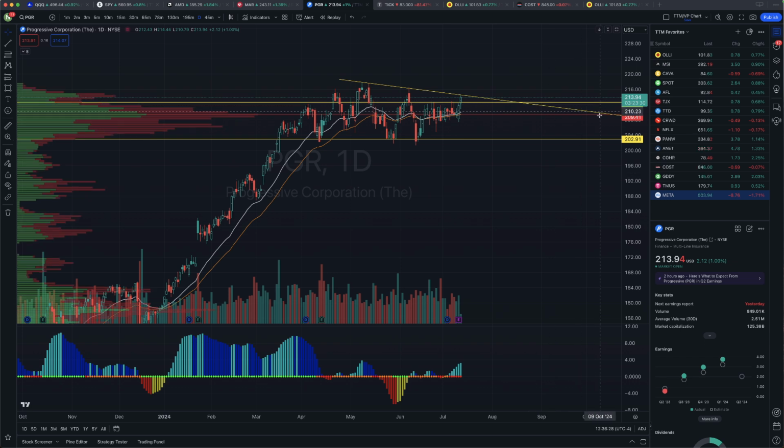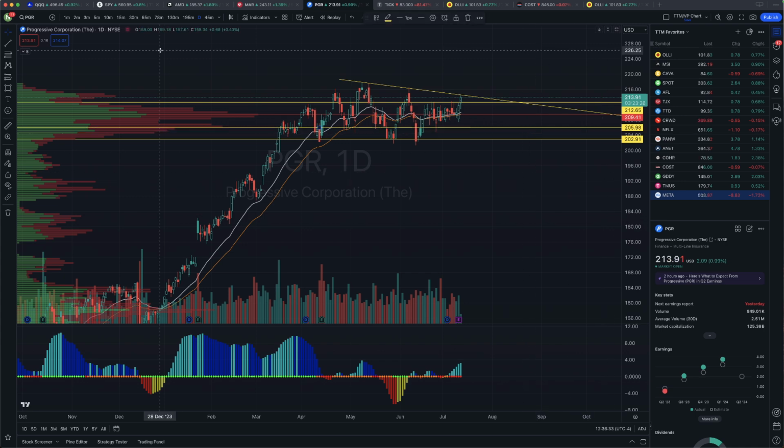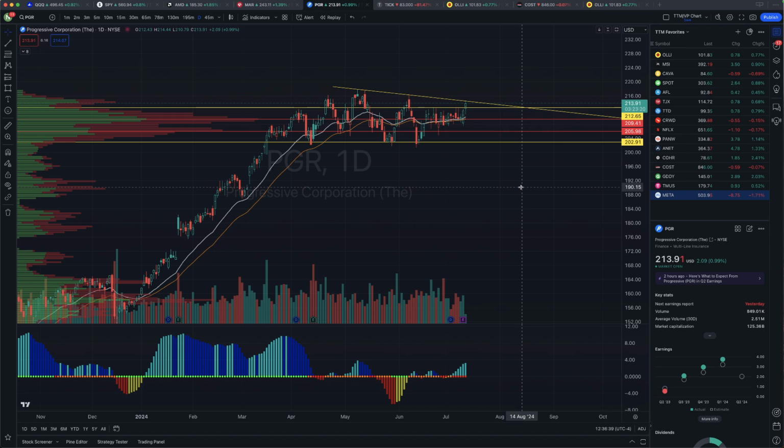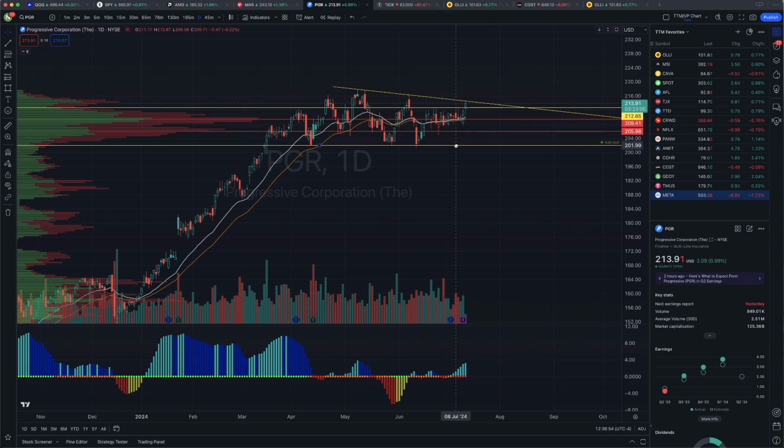Right? Maybe a secondary point of control. So we've got a few levels there, and where we'd like to pick that up is down here, 203.14. Right? That would be a preferred area in which to maybe pick this up.